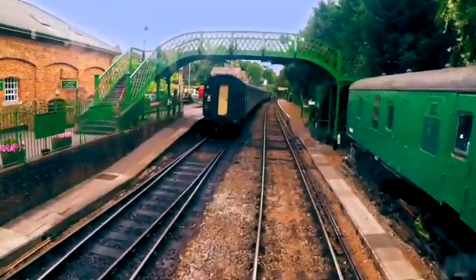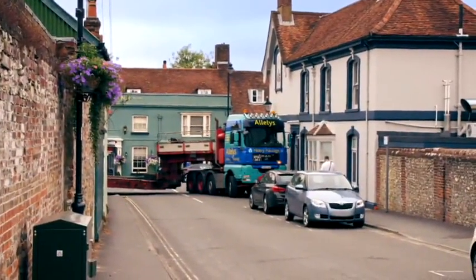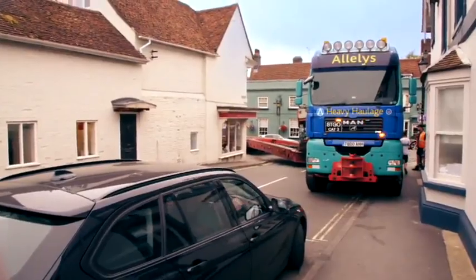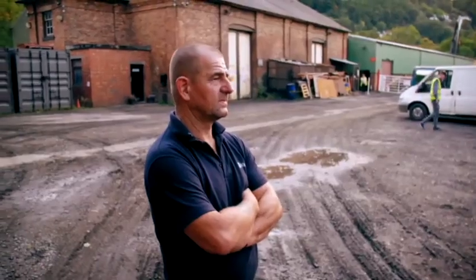As Richard pulls into the pickup point, the trucking crew are struggling to turn their 26-metre-long train-hauling mega-trailer into the rail yard. Want a little bit more lock on now. Ian Bagladi leads today's monster move. With 37 years' experience, he is one of Allalees' most trusted drivers. Oh, I love it. I like holding people up. The more traffic, the better.